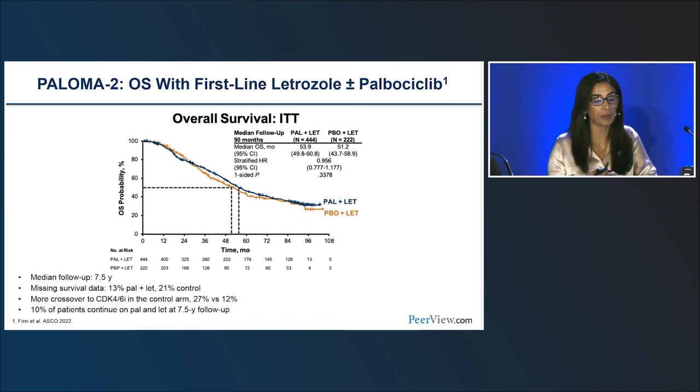There was missing survival data, which was 13% in the palbociclib arm, 21% in the control arm, and more crossover to CDK4/6 inhibitors in the control arm. Of course, this was the first study, 27% versus 12%, and 10% of the patients continue on palbociclib and letrozole at the 7.5-year follow-up. So really, we don't have a very good understanding of why this could have been happening, but perhaps a few of these factors do make sense.